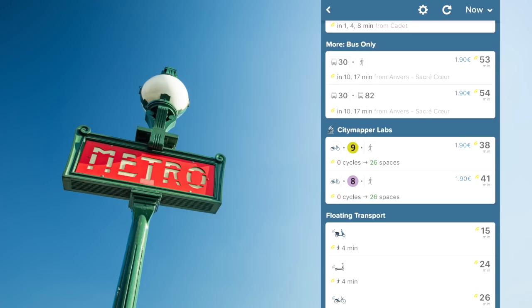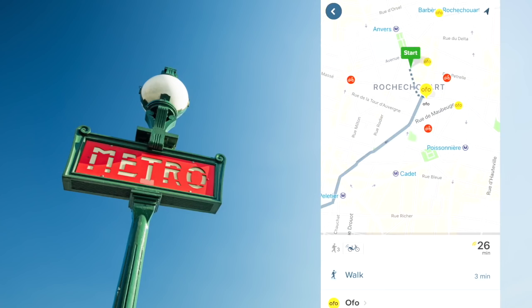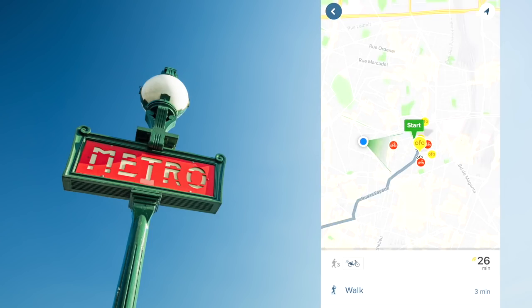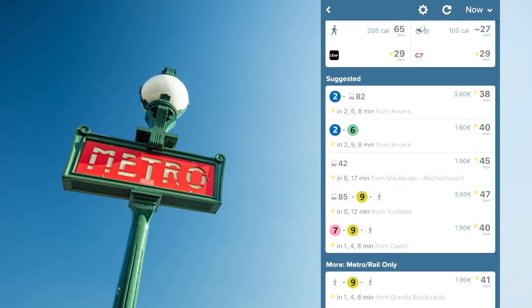If you go into the bikes, for example, these are the hire bikes, you can see where you can pick some up. So there's a bike station just there. And if you ride all the way down to the Eiffel Tower, it will take you 26 minutes. Otherwise, you've got the fastest metro option, which is to take the line 2 and then change at the 6. So it tells you even which metro to take.